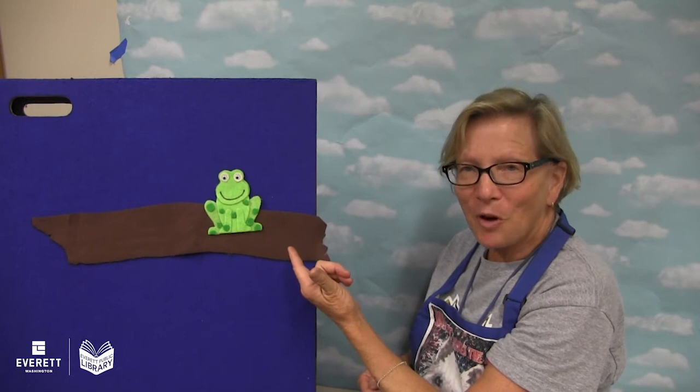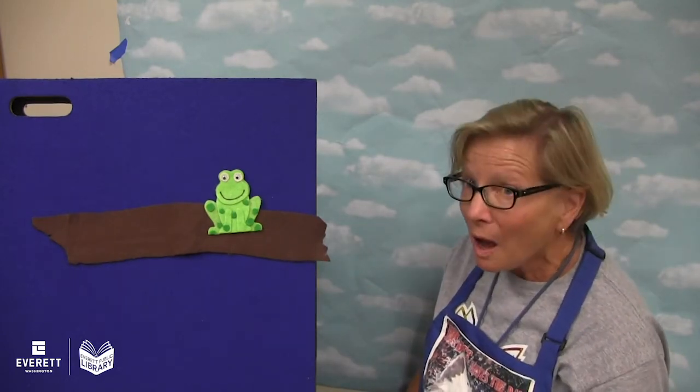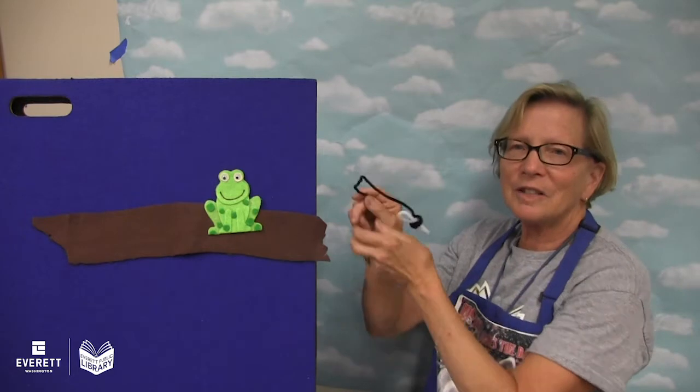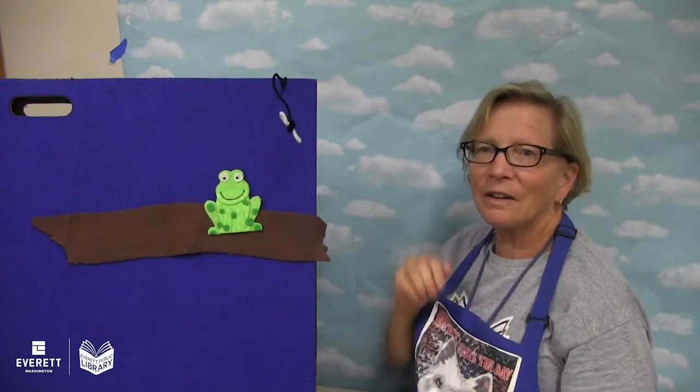Can you tell? It's a frog. What does a frog say? Ribbit, ribbit. Do you know what frogs eat? Frogs eat bugs. Can you see this fly? Make that fly stay there. Yep. Frogs eat flies. So let's have some froggy stories.